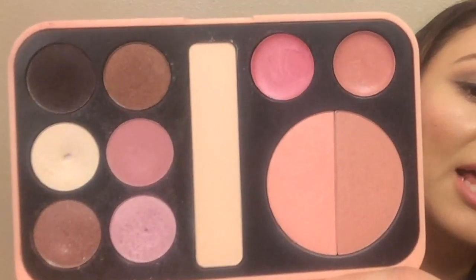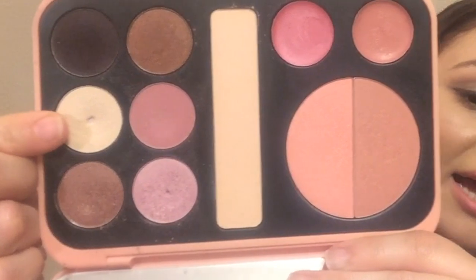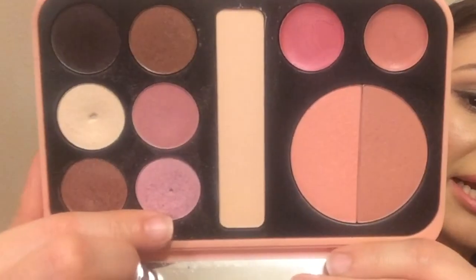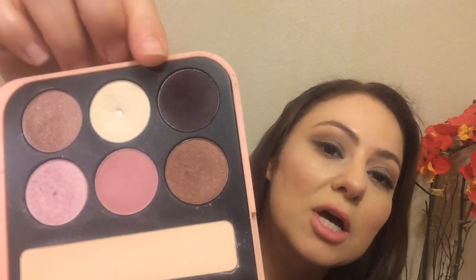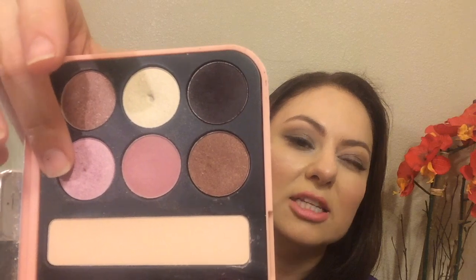After 1 month, I have hit pan on this shade right here, which is the lightest highlight shade. I am starting to make some progress on this purpley pinkish shade right here, and just a little tiny bit of progress on this purple one. You can't really tell. But the colors, as you can see, that I use the most are this one right here and this purplish one. So I am very, very excited about that.